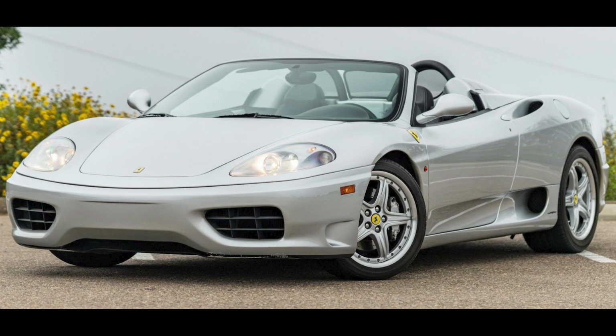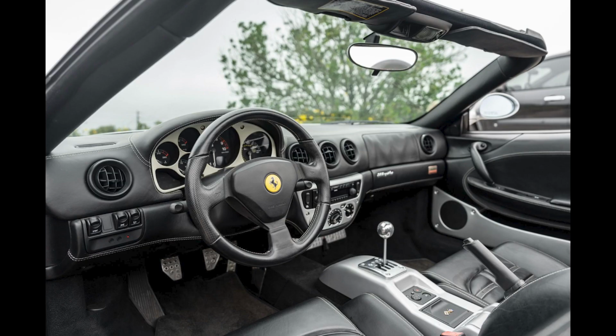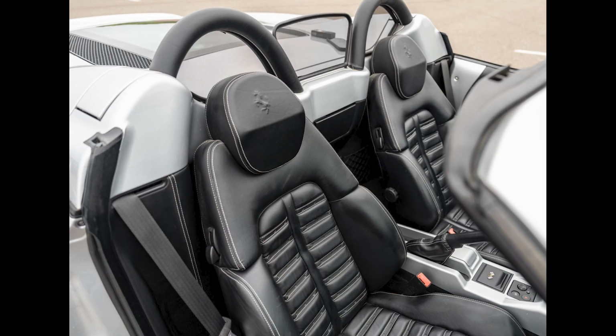On Cars and Bids, an Argento Nürburgring over black 2004 Ferrari 360 Spider with 10,000 miles sold for $135,000. This is the story of a low-mileage car. A quote from the seller regarding its mileage: "This is our 6th car, so we don't drive it all that much, just down to the beach every weekend, which is less than a mile away. Such is the life in La Jolla, California." This 360 Spider was well sold.